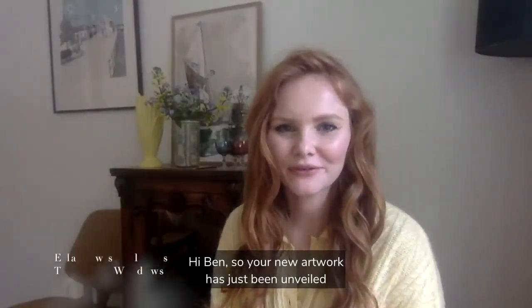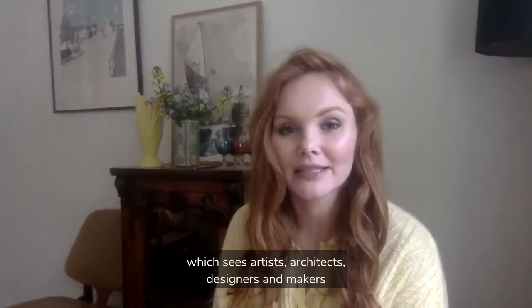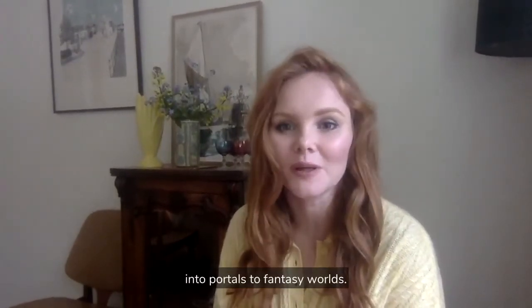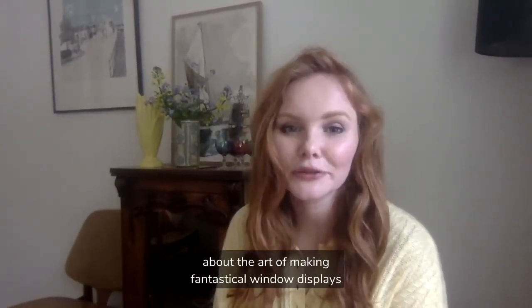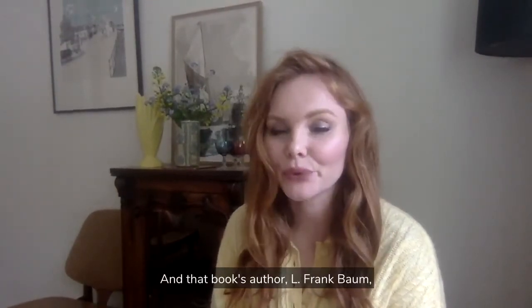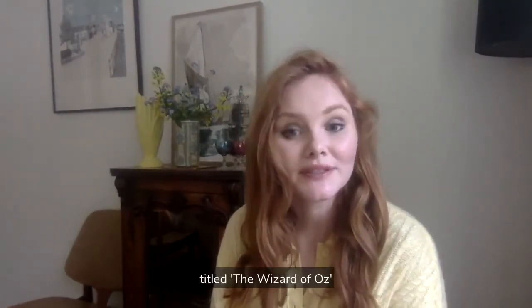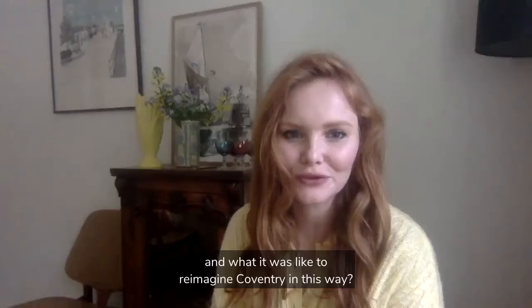Hi Ben. So your new artwork has just been unveiled as part of the Show Windows programme, which sees artists, architects, designers and makers transforming Coventry city centre's shop windows into portals to fantasy worlds. Inspiration behind this programme is a book about the art of making fantastical window displays in order to mesmerise shoppers and passers-by. And that book's author, L. Frank Baum, went on to write a rather well-known book titled The Wizard of Oz, which your work, Cov's Oz, responds to. Can you tell us about your piece and what it was like to reimagine Coventry in this way?